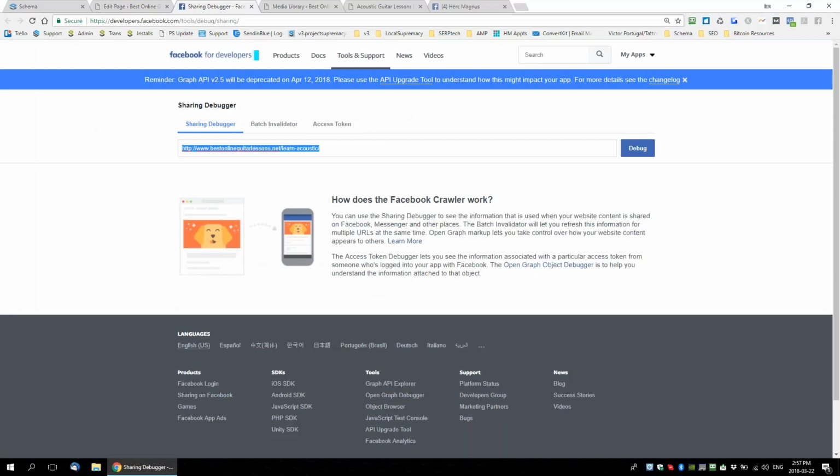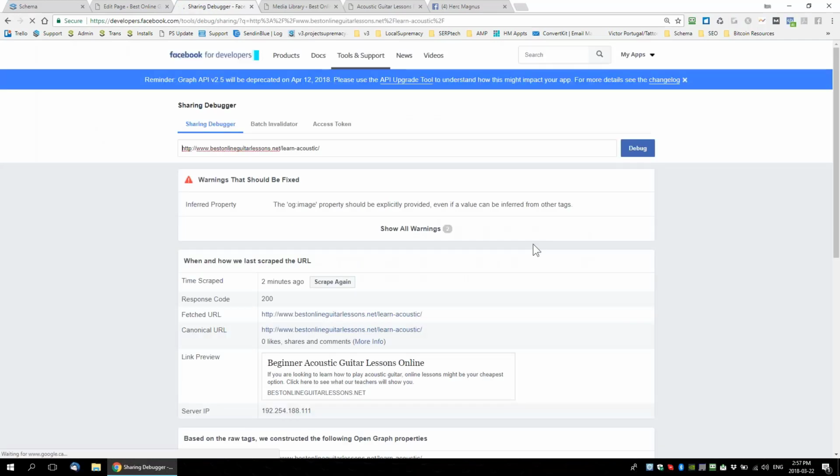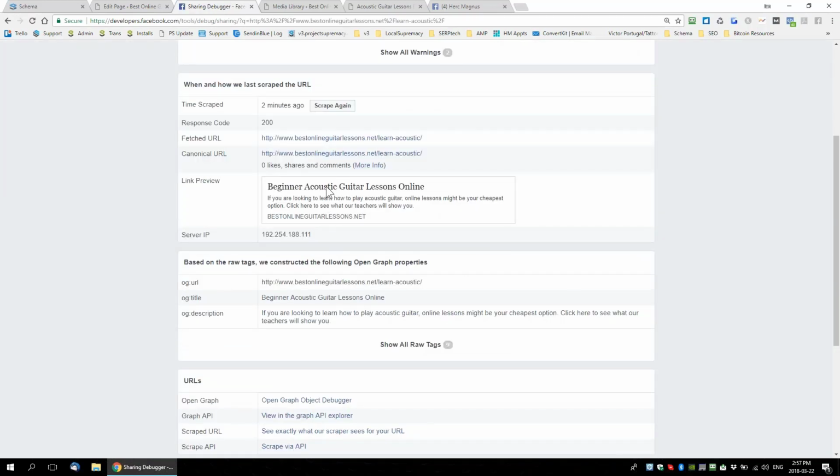I'm gonna put in the URL that I wanna share. I'm gonna click on debug, okay? And notice it's showing up wrong. But also right here, this is the important part, the time scraped. The time that Facebook scraped this URL was 2 minutes ago.